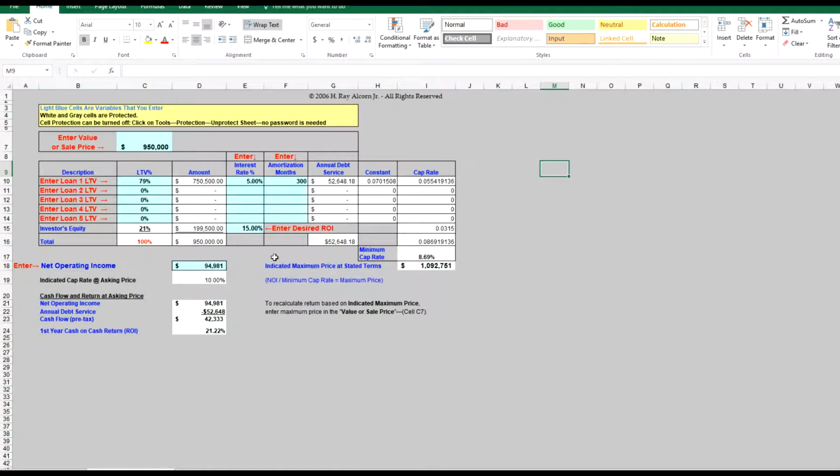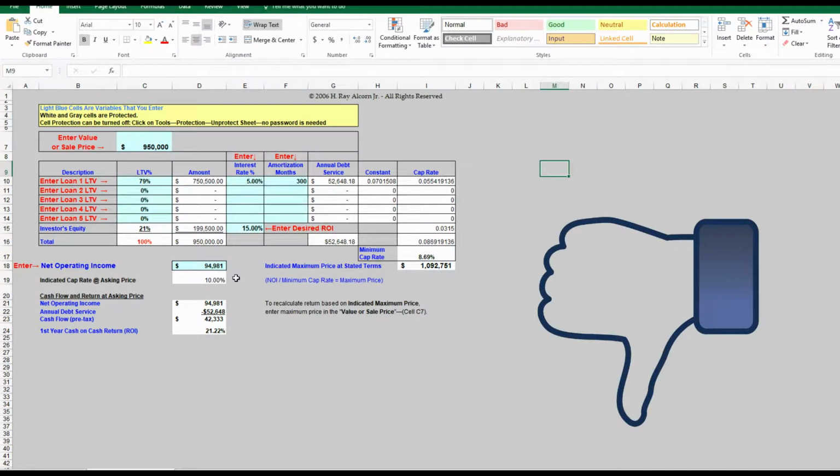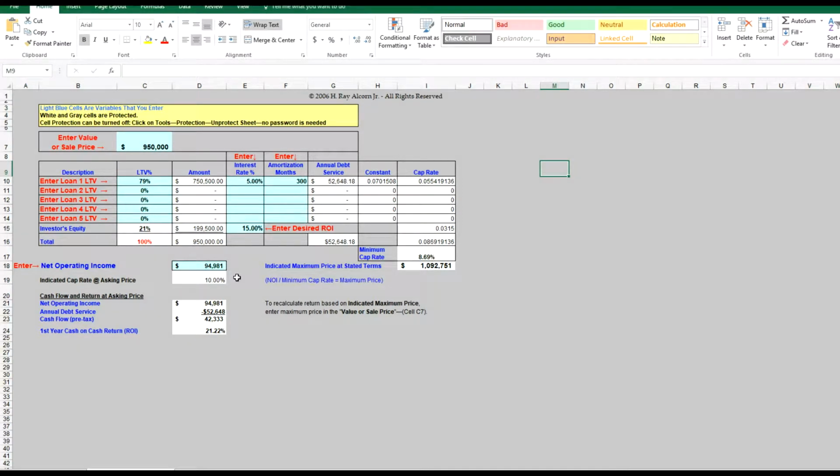94,981, we're plugging that in back here, and that'll give us the cap rate at the asking price, which is a 10 cap, which is good. That's great. Great 10 cap. Right now, Denver 2018, spring of 2018, we are seeing 5 cap, sometimes below 5 cap. And again, if you watch the videos, you'll know exactly what I'm talking about there. So 10 cap is pretty darn good.